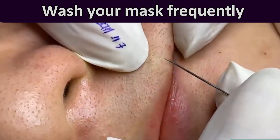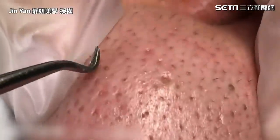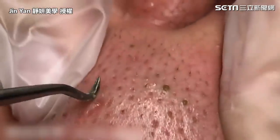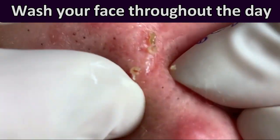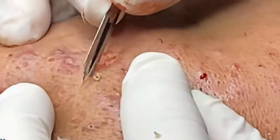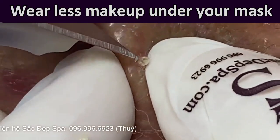Tip number 1. Wash your mask frequently if it's washable, or change masks frequently if they're disposable. Wash your face throughout the day. Wear less makeup under your mask.